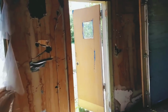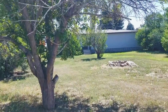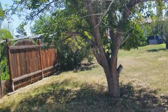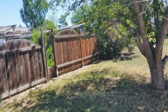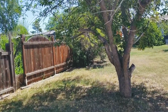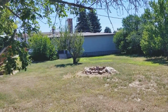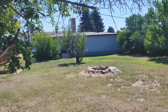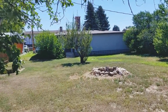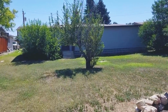All right, so that is the property. We will get it listed here soon. It will be interesting to see how the market reacts with it being on that road, with it backing into the railroad tracks. But we priced it at $350,000 because there are other houses with smaller lots, that don't have the extra garage, selling for $350,000 in this area. So we are pricing it definitely quite a bit lower than it would be priced if it was on a quiet street on its own lot. So we're hoping we have it priced right. We'll see how that goes.